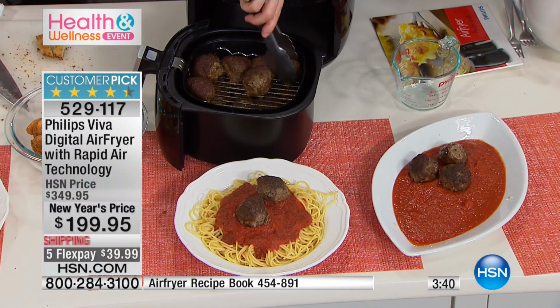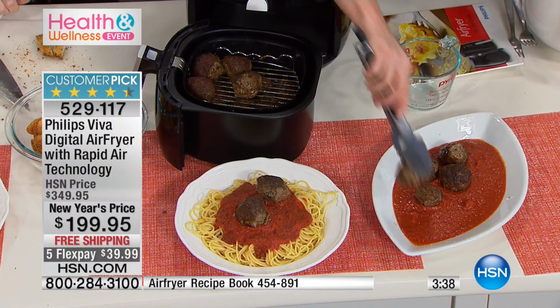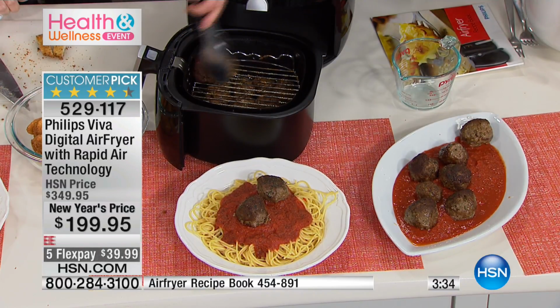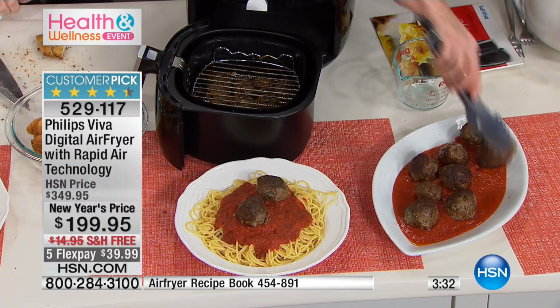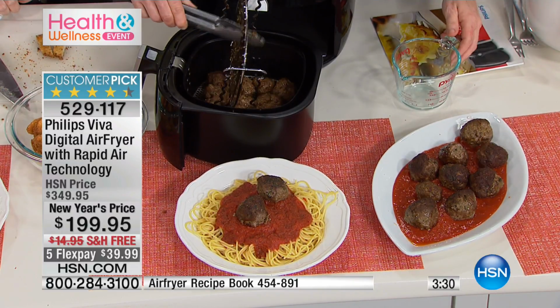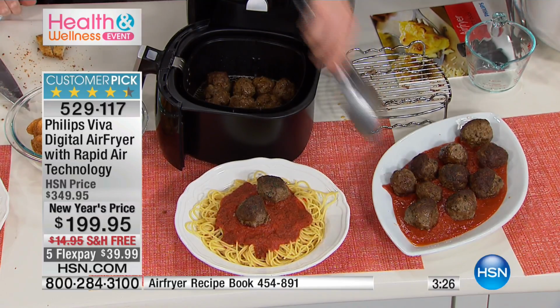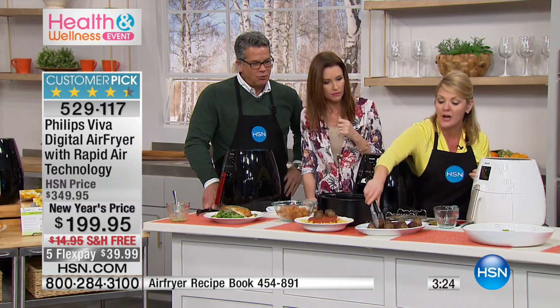Go to the butcher's department. They often sell ready-made fresh meatballs. So they're well spiced, ready to go. Bring those home, put them in your air fryer. Set the timer for 10 minutes. During those 10 minutes, put your water on, boil your noodles. In fact, you could use the noodles you guys were just trying.